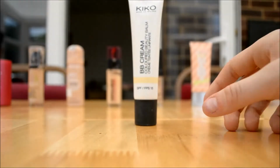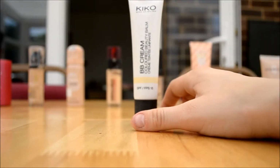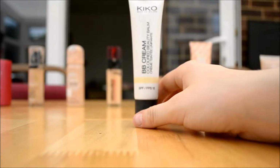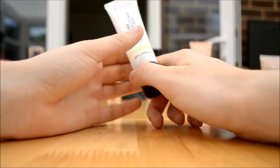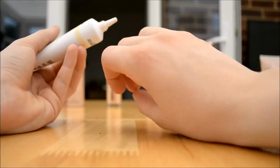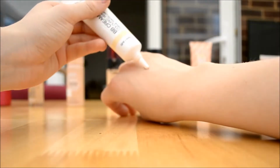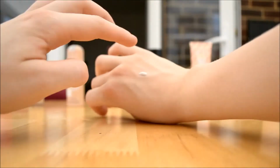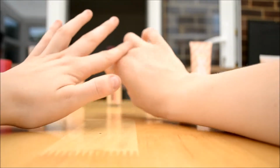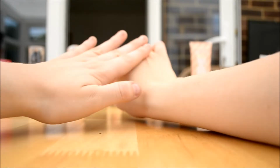Next is my Kiko Makeup Milano BB cream. I call it Kiko because Kiko sounds weird. This is a weird one. I bought this back in May, and it is a nice BB cream. As you can see, it comes out completely white. And then once you rub it in, it instantly starts to change colour into a very, very light skin tone.